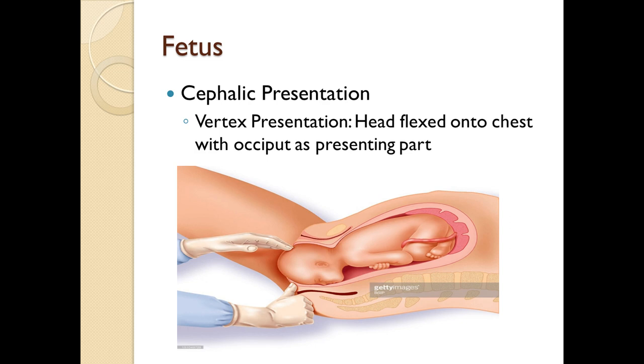Vertex presentation is kind of like flexion. Their head is flexed onto their chest, and the occiput, the top of their head, is actually the presenting part. This is the part that we want to be presenting. Basically that head is a little bit flexed, and the top of their head is what we see when we say mom or the baby's crowning.